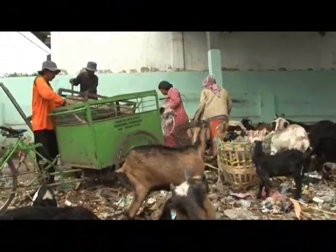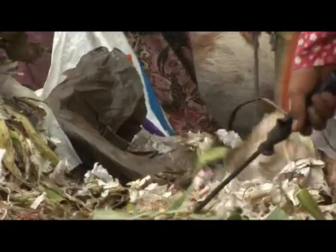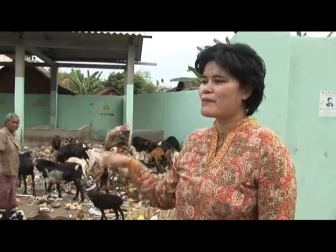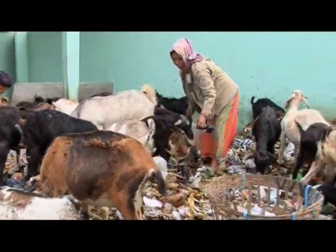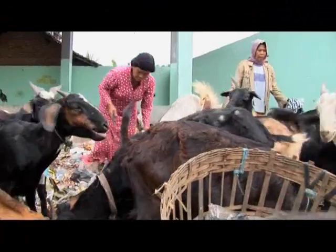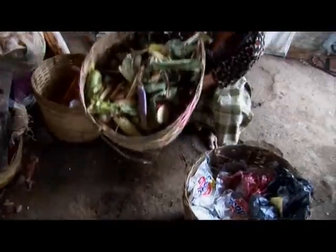This is what happens to waste from most markets in Indonesia. This is the Semampir market temporary dumping site at the Probolinggo Regency. We can see here, if the garbage is not really managed, you can see the goats and the scavengers are working together. The goats are taking the organic waste, and the scavengers are taking the inorganic waste.